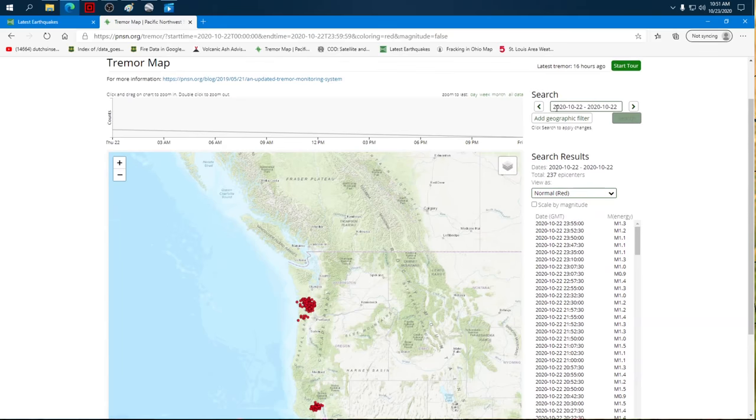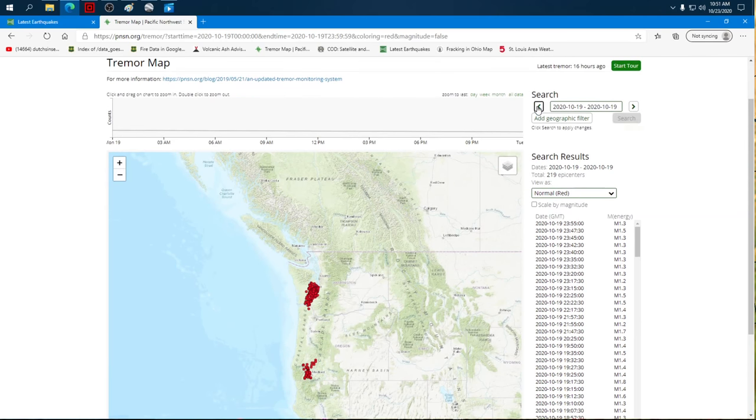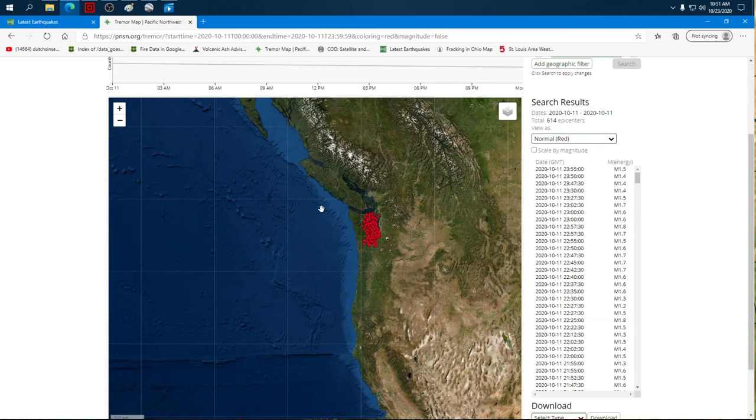But let's go back even a few more days. Let's go back to like the 19th. Well, look at that. Our cluster is mainly in Washington, hardly at all in Oregon, and it's in southwest Oregon, not in California. So I need to keep going back now. Let's go back to like the 11th. There we are, 600. And they're only centered in Washington, right? So let's go turn on our imagery and show you what the corresponding points out in the ocean.